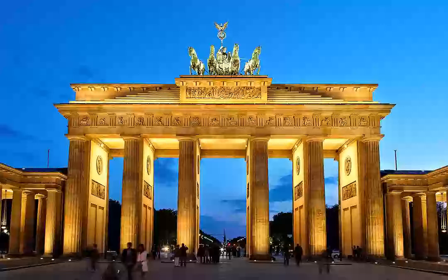Its design is based on the Propylaea, the gateway to the Acropolis in Athens, and is consistent with Berlin's history of architectural classicism, first Baroque, and then Neo-Palladian. The gate was the first element of a New Athens on the River Spree, by Langhans. Atop the gate is a sculpture by Johann Gottfried Schadow of a quadriga, a chariot drawn by 4 horses, driven by Victoria, the Roman goddess of victory.